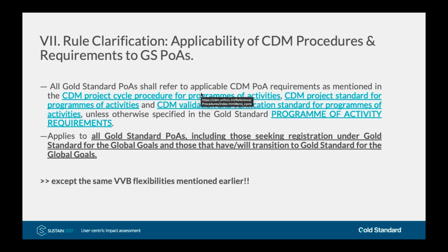Many of you will be familiar with this rule clarification. I think there are a number of applications for deviations after this rule clarification was issued. Essentially, it's the principle that there are different rules for Gold Standard POAs as defined in the Program of Activity Requirements, but as a general principle, CDM POA requirements are the base standard. It can be thought of that the Gold Standard Program of Activity Requirements defines the exceptions to CDM rules for the purposes of Gold Standard certification.